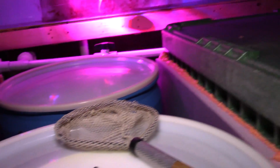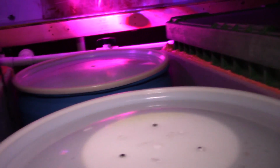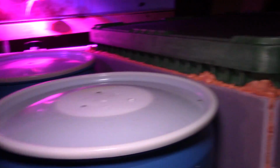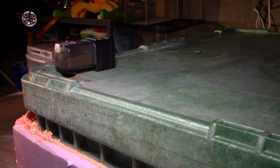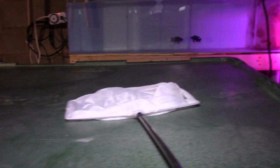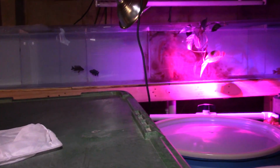I can maybe pull out the radial flow here in a minute so you can see how the waste gets trapped in there. It's pretty cool. And then on this side right now I have blue neons growing out. On the other side I have F1 red shoulders growing out. And on each of those I have an Eheim auto feeder, so I don't even have to think about it. It's very nice. And then recently I added this long tank back here for a couple purposes.